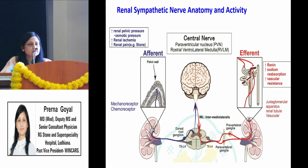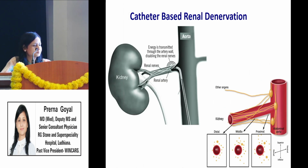The other pathway is the afferent pathway, which starts from the kidney, where receptors are present in the pelvis. In response to any kind of painful stimulus, like an increase in pressure or renal colic, these receptors get stimulated. The pathway goes from the kidney to the dorsal horn and then to the brainstem, which in turn further increases the efferent outflow of the sympathetic nervous system.